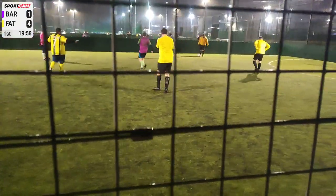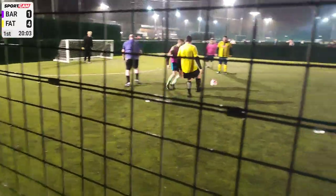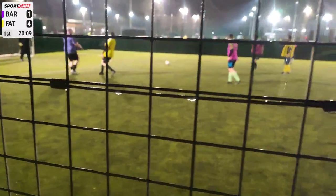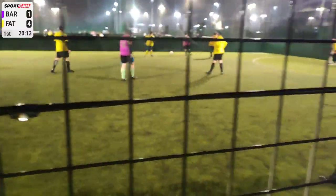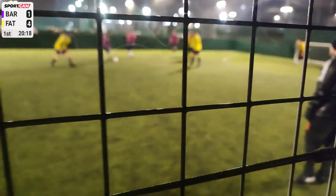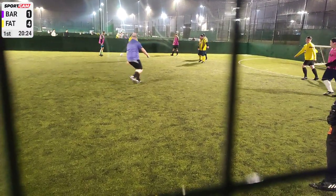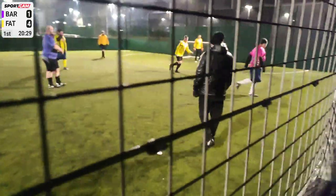Spreading it right well to Matt. Chip ball back to Dan. Good touch. He fakes well. He finds Scott, but Scott's not quite expecting it. Purple's looking for the option. Mark finds Gove. Finds a man in the middle.